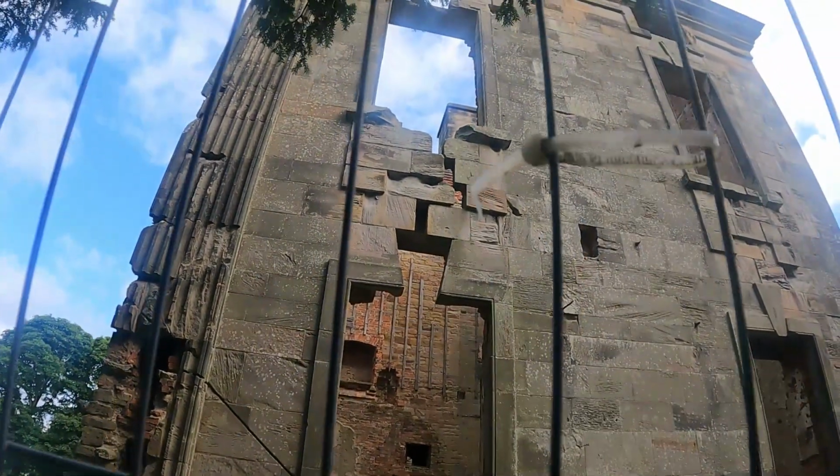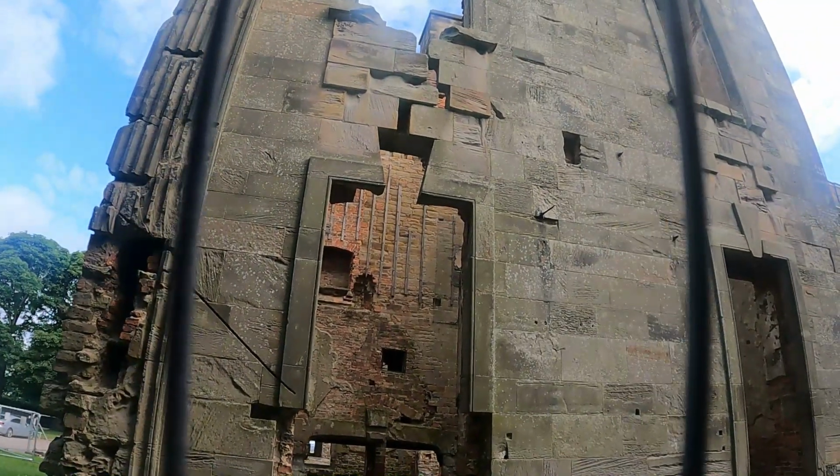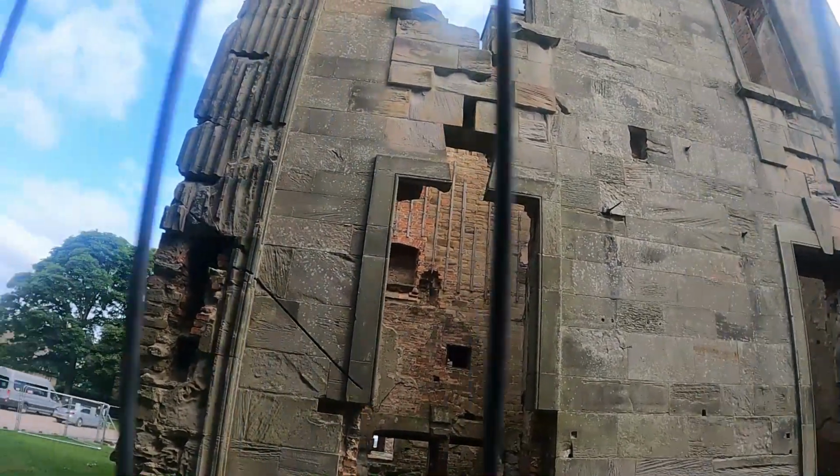There's a lintel. Don't know if you can see or not. I'm trying to get you a view of it. There's a lintel above the window that's about to fall out. The keystone's falling out above the window as well. It probably is dangerous.